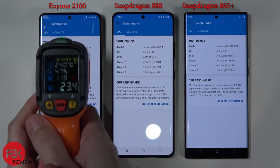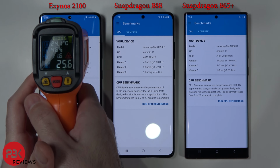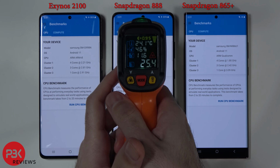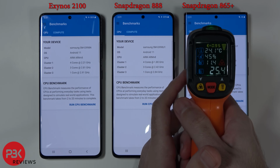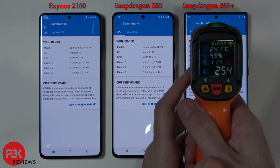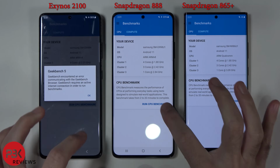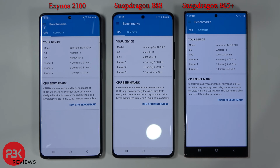Alright, before we start, we're at about 25.6 on the Exynos. About 25.4, 25.6 area on the Snapdragon 888. And about the same on the Snapdragon 865 Plus. Alright, I guess I gotta turn on Wi-Fi for this test. Now that we have Wi-Fi turned on, let's begin the tests.